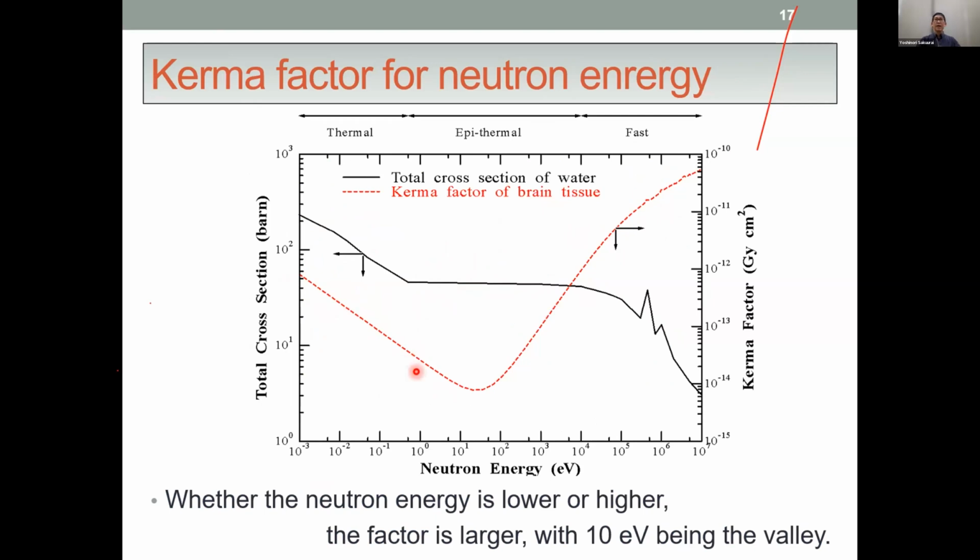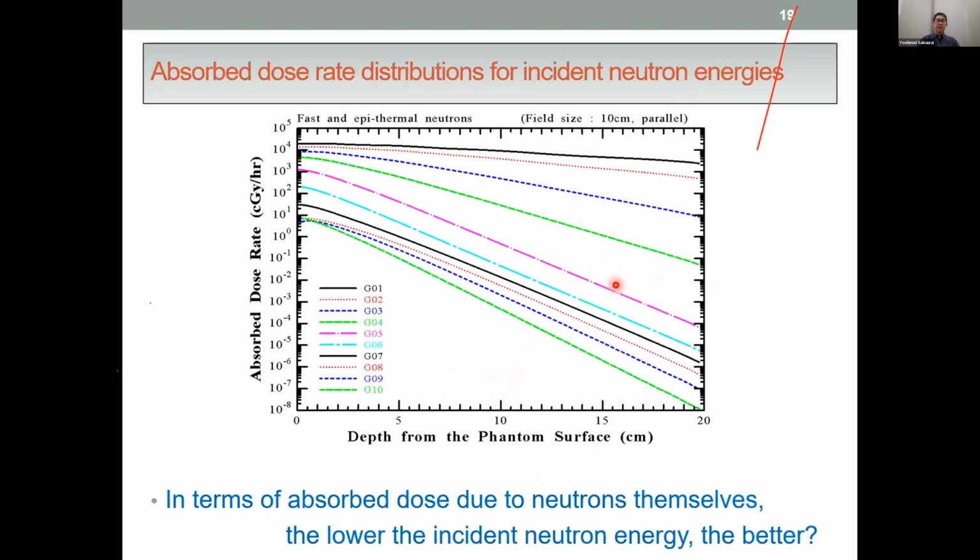Okay. So the neutron kerma factor for tissue is lowest at a few tenths of electron volt, and it increases monotonically whether the energy is higher or lower. Below a few tenths of electron volt, contribution from the nitrogen (n,p) reaction is large. Above a few tenths of electron volt, the contribution of hydrogen elastic scattering is large. So whether the neutron energy is lower or higher, the dose by the incident neutrons themselves is larger. So this slide shows the absorbed dose rate distributions for incident neutron energies.